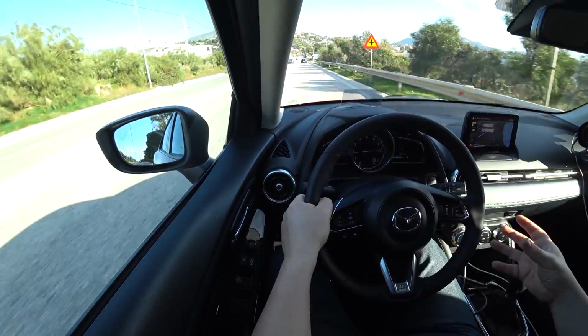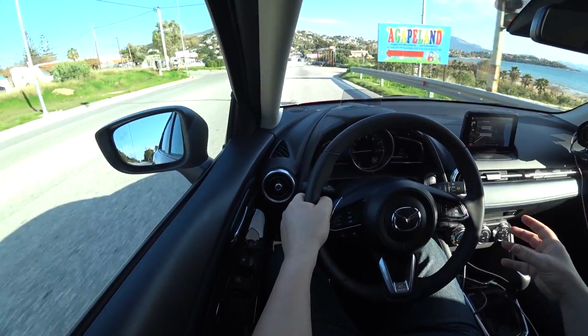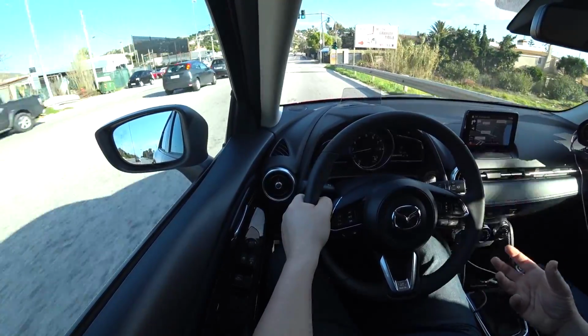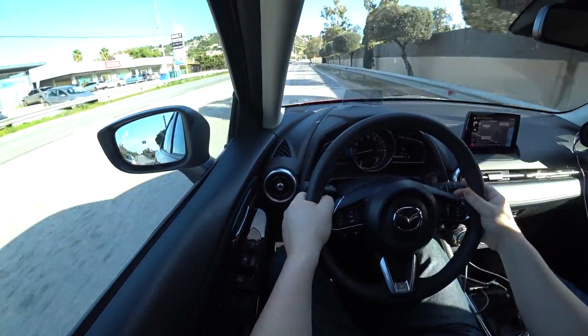I want the efficiency from a vehicle like this, and I want the pleasure and fun to use around town. Nipping in, nipping out, ease of parking, great all-round visibility, good level of comfort, and I have all of those things in more than ample supply.